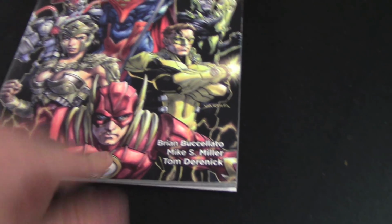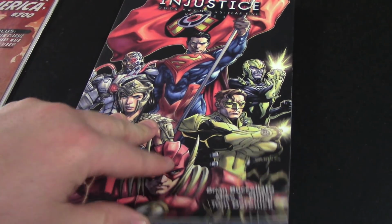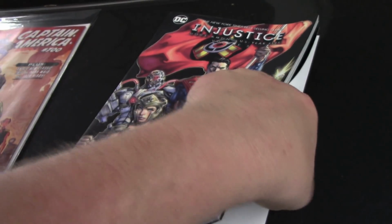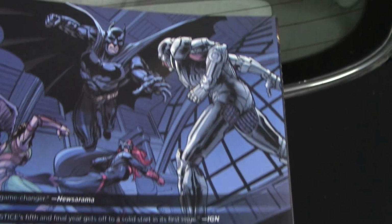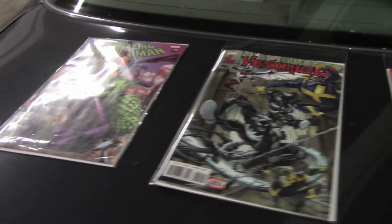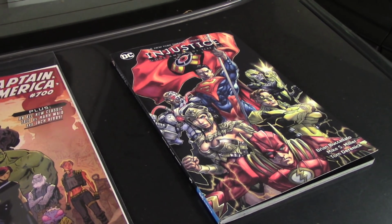Flash is right there. Batman, of course, is the one who's like, I don't want to be a part of this whole one world thing, so he's obviously against Superman and anybody that's with Superman. In fact, I think Batman might be on the back here. Let me see if I can find him. I'm not going to open up the comic book. Oh, here he is. There's Batman right there. I'm Batman. So those are the comics and graphic novel that I got for today. This one I got last week, but these 2 comics I got today, and this I got today as well. There you go.